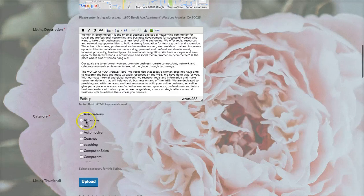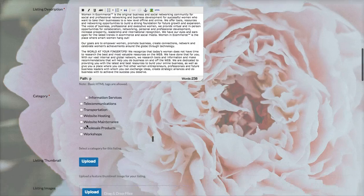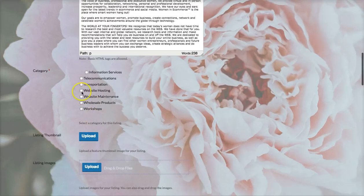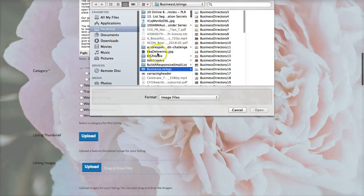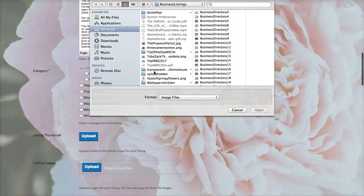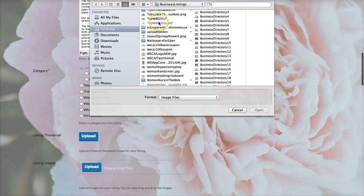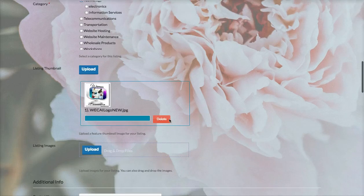And then you're going to click on the category and its association, workshop, seminars, and technology. So those are the three I'm going to list right now. And then you can upload a listing thumbnail, which is going to be our logo. So we're going to do the Wekai logo. Got to find that. Make sure it's the right one. Okay, so that's our logo.